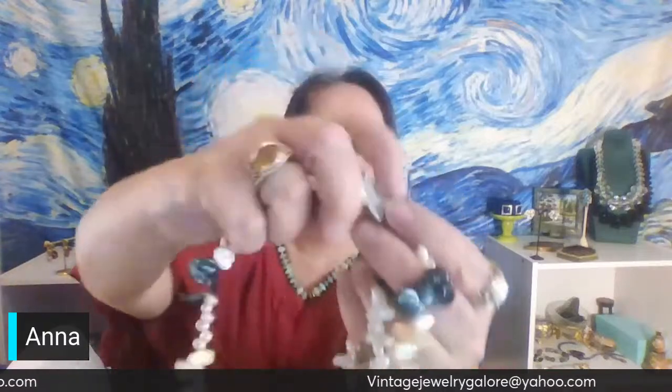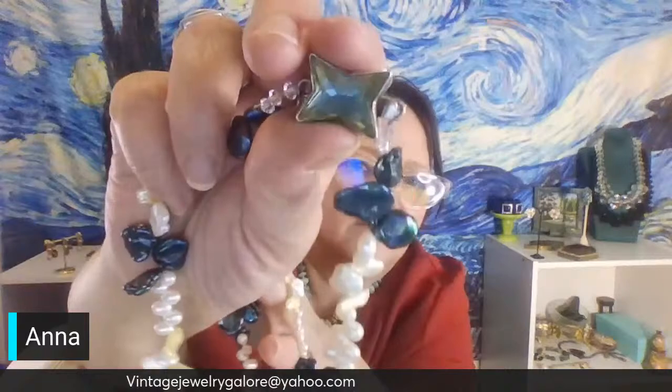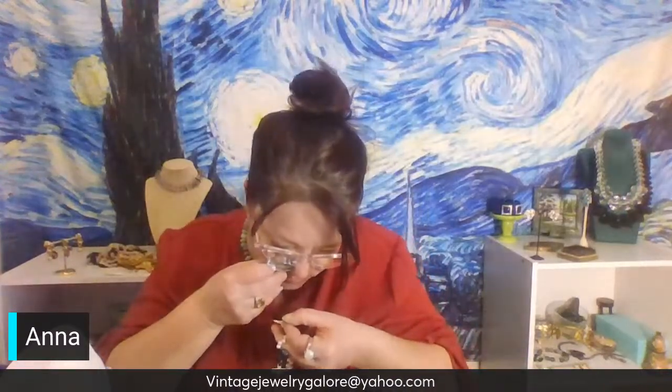Okay, you still want it? Okay. Sorry. This is nice. This is a sterling clasp. Okay, look at it. It's a box clasp. That's a stone. It's glass and it's not stone. I don't want to misinform anybody. It's actually a piece of glass. It looks like a watermelon.